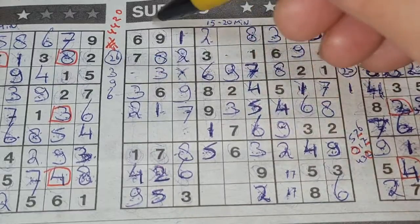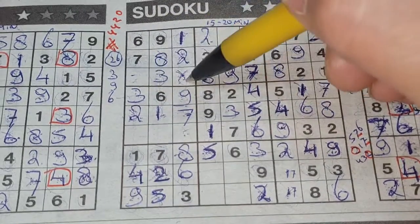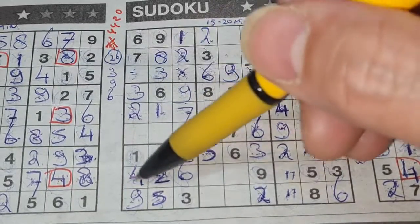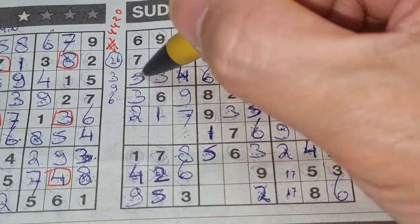2 missing numbers in this big square. For numbers 1, the 2, the 3, the 4 is missing, and the 5 is missing. 4 and a 5. We have a 4 there, no 4 there. 4 should be here, and the 5 goes there.